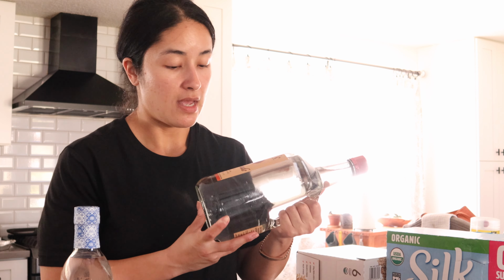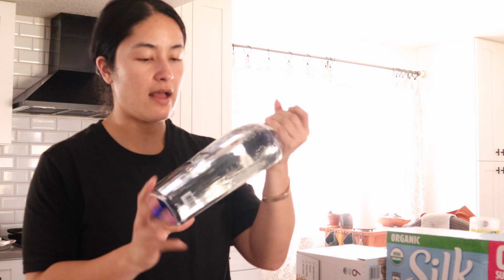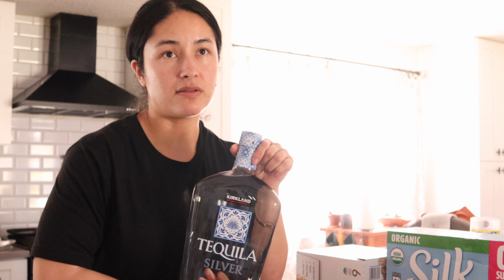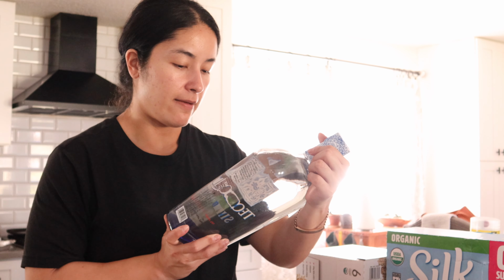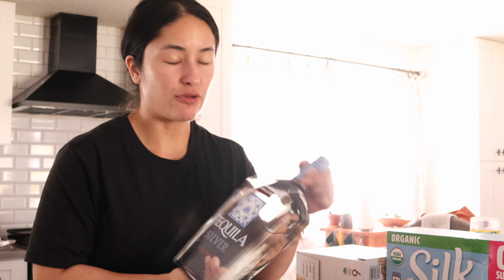We realized recently that when we were making limoncello martinis and dirty martinis, we ran out of the Tito's. Love Tito's for my cocktails. And then tequila. I love tequila in my margaritas. Obviously, I'm part Mexican. But this tequila is pretty good for shots, I would say. And it's really good to mix.